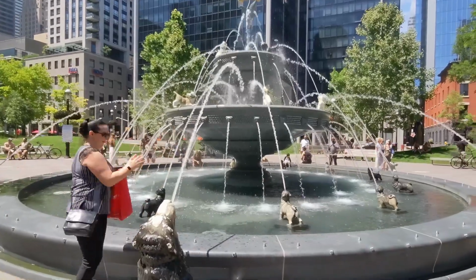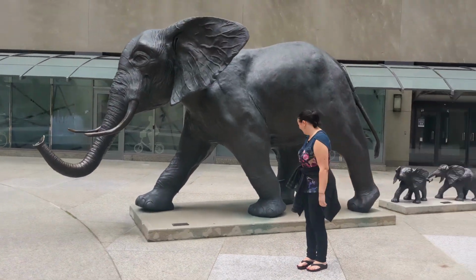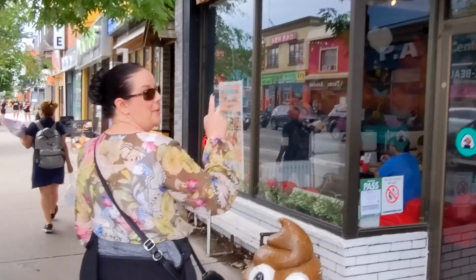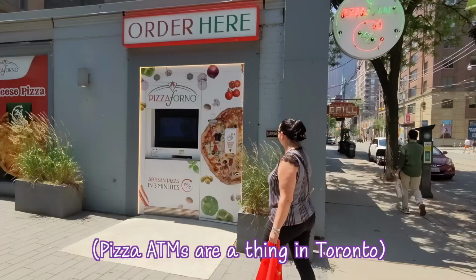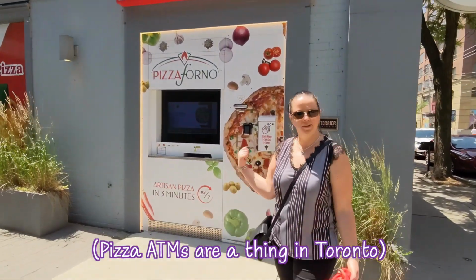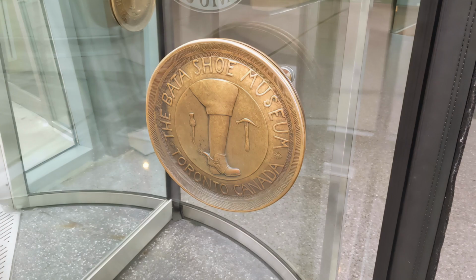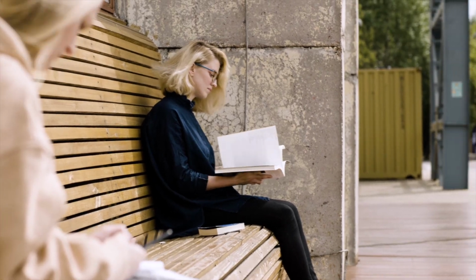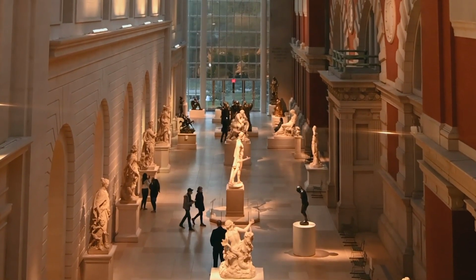We did do a handful of those things, but we also wanted to try some stuff that was a little different, not at the top of that TripAdvisor rating. We wanted to see some parts of Toronto that weren't as popular. James and I decided one of the things we wanted to do was to try out the Bata Shoe Museum. This is going to be the start of our Introvert series. It's geared more towards people who like fewer crowds, fewer people.